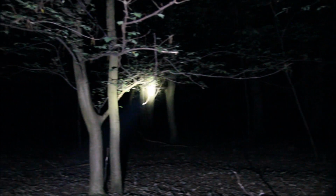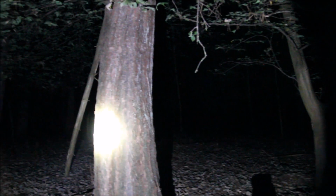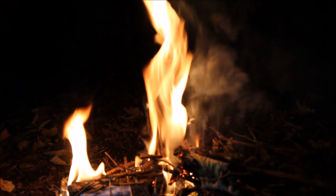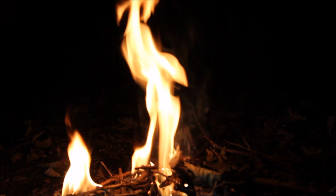There is actually quite a bit of moonlight tonight, but it's still too dark for me to really capture it on the camera, so I'm having to use the torch. The microphone's picking that up, but there's an owl hooting in the background. Hopefully you heard that, because that helps to kind of set a nice spooky tone for the evening.